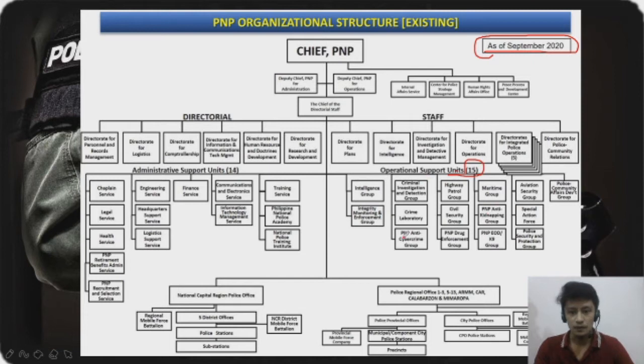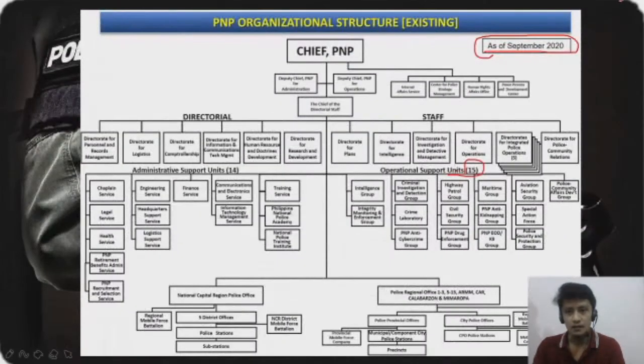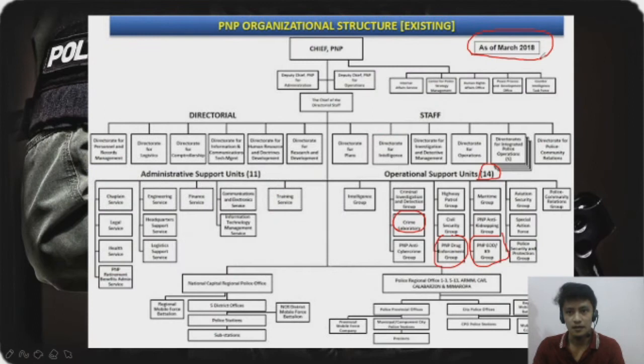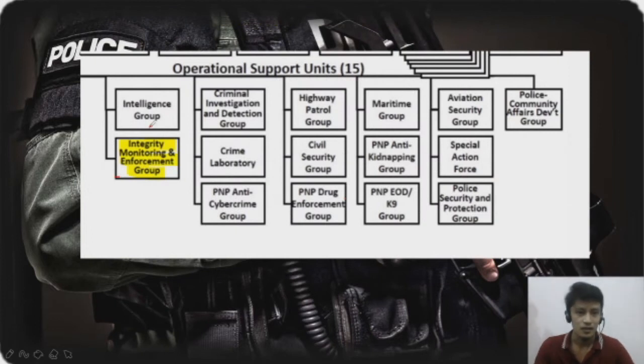If you look at it, the one that was added here is the Integrity Monitoring and Enforcement Group. Take note, as of March 2018 it is 14, but we have here the latest, which is the one we are going to follow. As of September 2020, it is composed of 15 operational units, and the one added is the Integrity Monitoring and Enforcement Group.